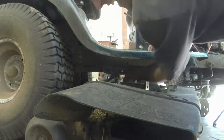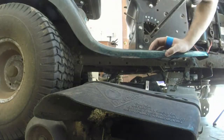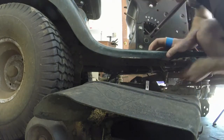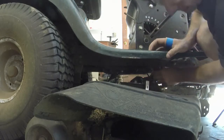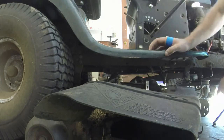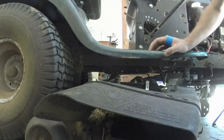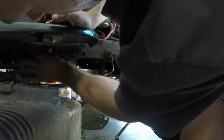You just pull it out. We've got the clip right here. Takes that off. The clip in the front, which I've already done. This clip up here for the engagement lever.